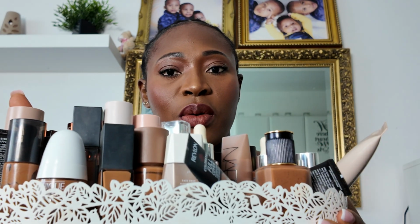own. In no particular order, I'll just dip my hands in the tray, and these are all the foundations that we're going to review today. I have 30 of them. I didn't even know I have up to like 30 foundations. Literally, these are all the foundations that I have in this house. Let me start from the ones that I don't like. Maybe I won't even get to all of them, but let me see if I can pick them all up.